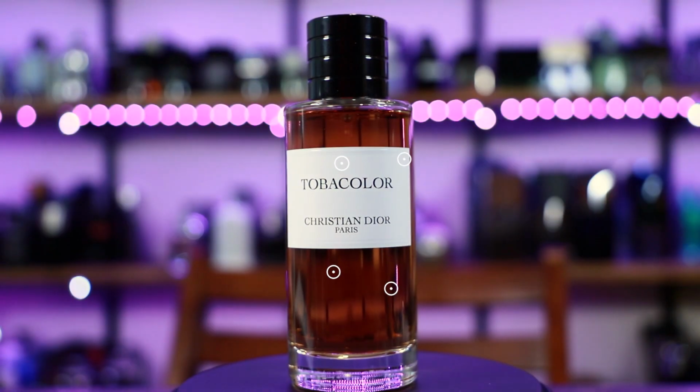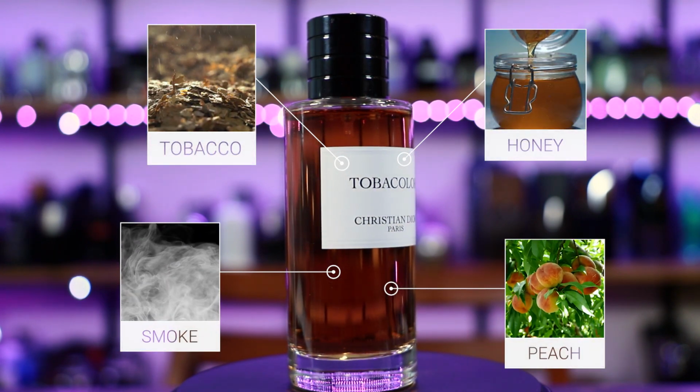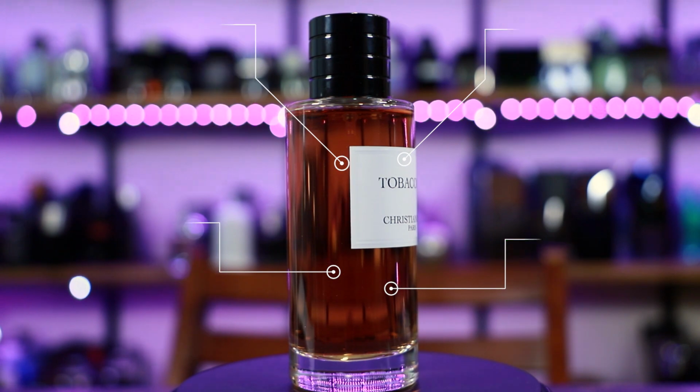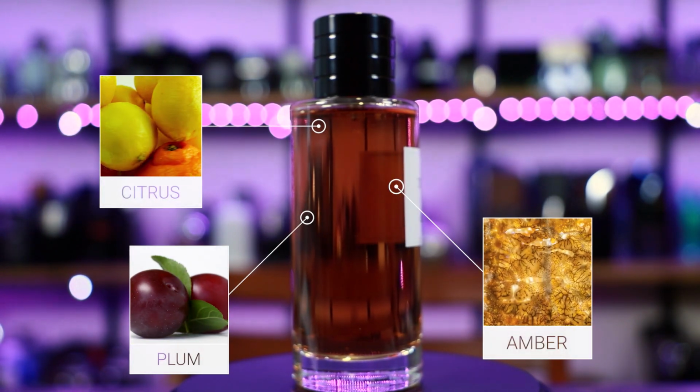Now, as I said at the beginning of the video, this one has a really interesting note breakdown. So I went ahead and bought this one, paid full retail for it. It's got tobacco, it has plum, it has peach, it's got smoke, some oriental notes, a little bit of citrus. It sounds really, really good. So, how does this one smell?